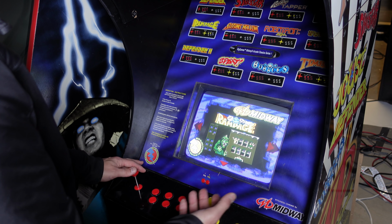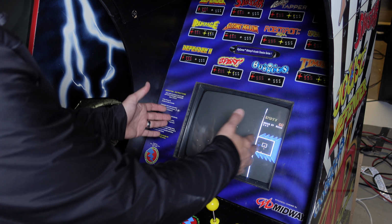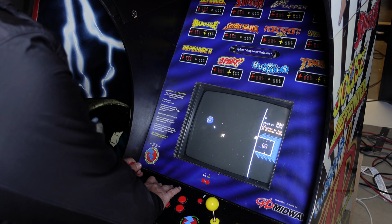Another thing I thought was kind of interesting, and I'm not going to go through every game, is the version of Sinistar on here is unique. Sinistar is a vertical game, and they've actually presented it horizontally, so it's like a modified ROM. So that's pretty cool, actually.